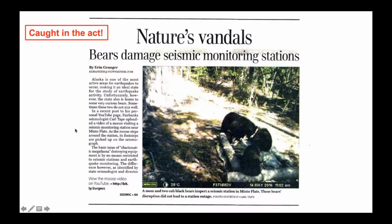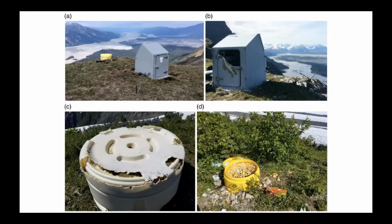It's a fun story. But what we'll see here is the problem is that we want to achieve high data returns, and so we need to think about the bears. So you might be saying, well, why don't you just have stronger equipment? And that is definitely true.